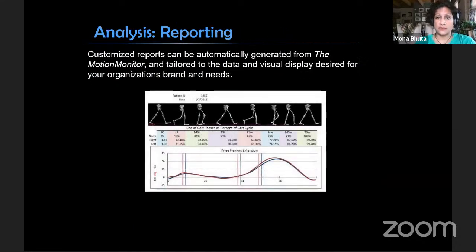Also, reports can be automatically generated from the MotionMonitor. These reports can be customized to your needs and are operated in Excel. So it's easy to tailor the data and visual display to your organization's brands and needs. And here are a few examples of some reports we've customized for our clients.